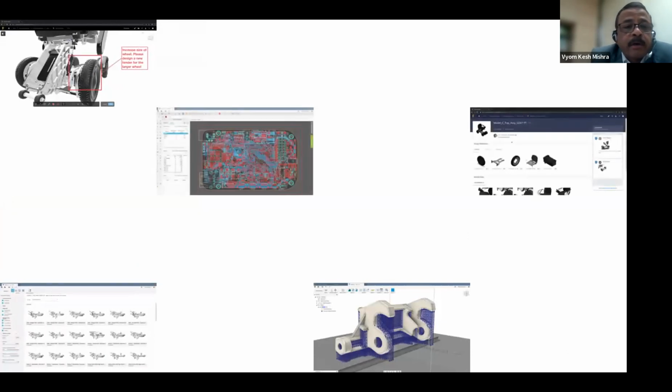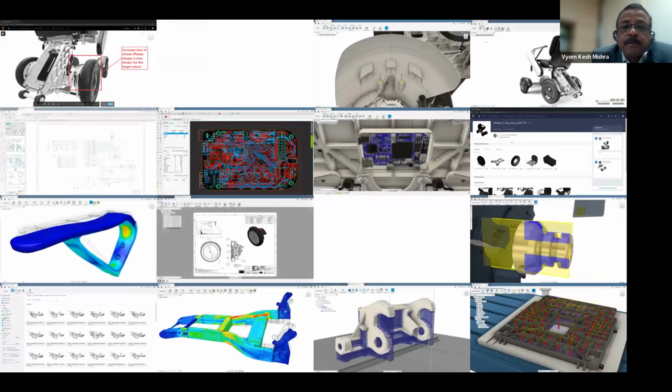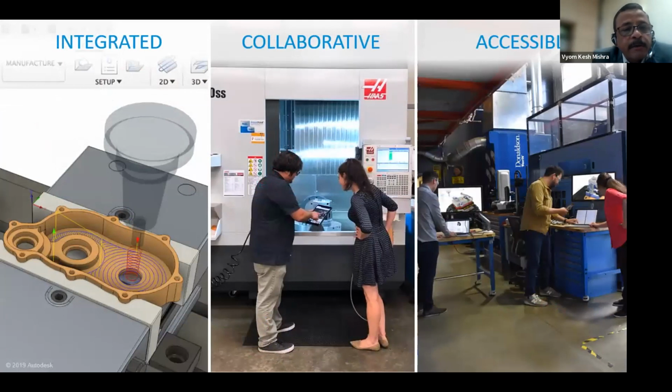And we are looking at a whole set of data, different departments, different domains, different objectives. So it's all data, data, and data. What we really need is to bring it onto the same platform so that it helps do a job which is integrated, where we are looking to integrate right from concept to manufacturing on one platform. It's more collaborative in-house and out-house, so the stakeholders of the company and vendor system, and it's also accessible from anywhere from a device, which will help you do the job much better and more efficiently.